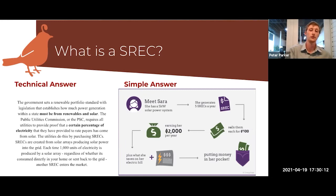But the simple answer, and this applies to homeowners, which obviously Lisa's very fond of, because she was one of the first people who got a solar solution installed, and she's seen it firsthand. Meet Lisa. She has a 5 kilowatt solar power system. That system is going to produce a minimum of 5 SRECs per year. And again, more panels, more kilowatt hours, etc. But it truly is DC saying, hey, homeowners, we need you to go solar, and if you do, I will give you $400 for every time you produce that 1,000 units of electricity.